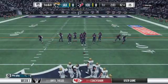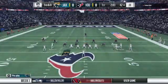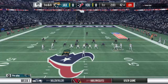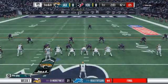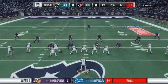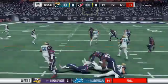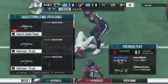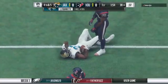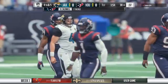Seventh play of the drive forthcoming on 3rd and 8. They'll send the tight end in motion left. They'll need to get the play off quickly. On 3rd down, he'll drop to throw. Out to the flat. That's complete to his running back. And the stop here will come at the 38-yard line. A gain of 4 on the play, and that'll bring up 4th down.